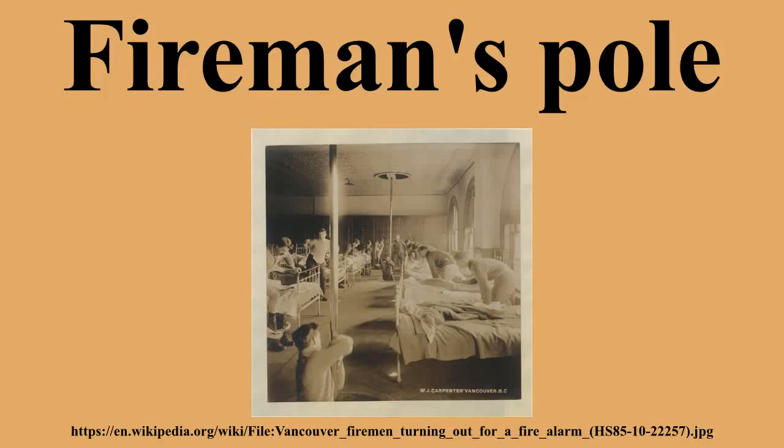A fireman's pole is a wooden pole or a metal tube or pipe installed between floors in fire stations, allowing firefighters responding to an alarm to quickly descend to the ground floor faster than by using a standard staircase. The device was invented in the 1870s by David Kenyon in Chicago, Illinois, although it is often incorrectly credited to the Boston Fire Department.